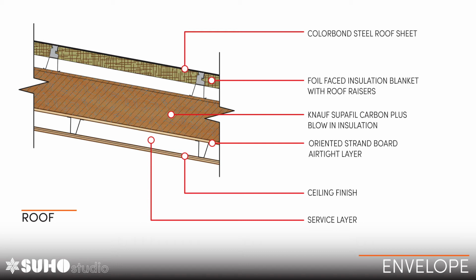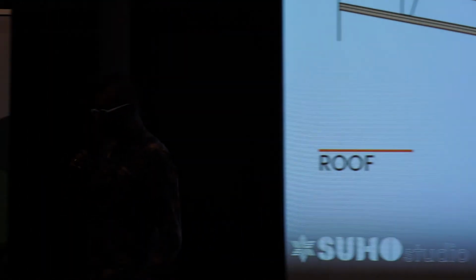That rests on the truss, and through here is our airtight layer in the roof space, which is an OSB 3 layer, and under that we have a service layer which has insulation in it as well. I just haven't shown it there. And that truss layer through here is filled with superfill blow-in insulation, and those 3 layers of insulation through there are what get us our 10.6.